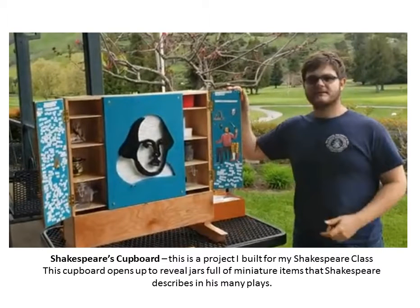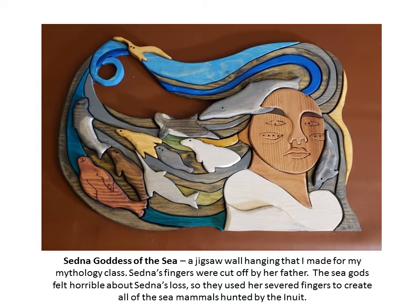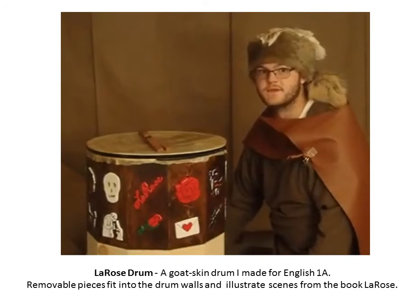Shakespeare's Cupboard. This is a project that I built for my Shakespeare class. When you open up the cupboard, there are little jars inside that are filled to the brim with little miniature items based around Shakespeare's plays. Next up, we have Sedna, Goddess of the Sea puzzle. This was made for my mythology class a couple semesters ago. And I have another creative project called the Low Rose Drum. This was a goat skin drum made for my English 1A class last semester, and it includes removable pieces that can be removed from the walls of the drum.